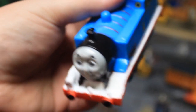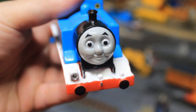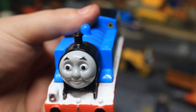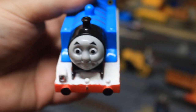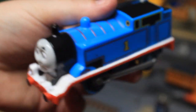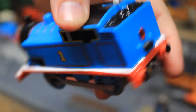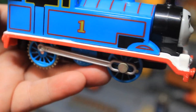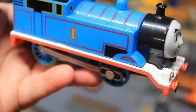Also we have another Thomas with a white footplate. Kind of wanted to try to get into this again. The first one kind of was crappy because I used white out, that white stuff that you use on papers if you make a mistake on the school paper and you just white it out. It kind of got lumpy, so I went for an actual white paint. It looks good. I tried to get all around there. This was a lot better because it has cleaner lines, and I didn't have to pry the engine from the footplate, so that was a good deal.